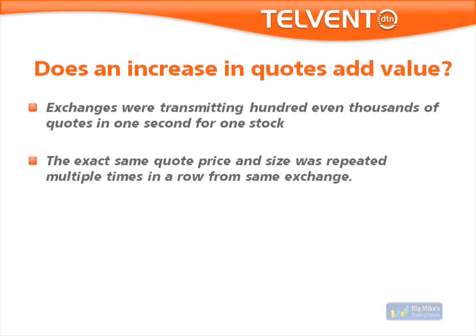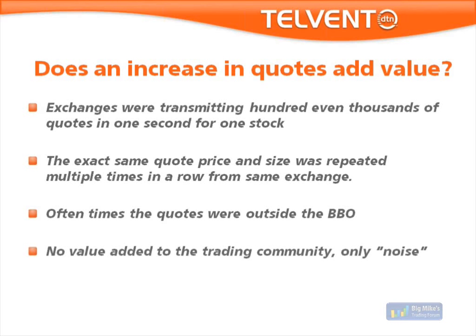And at times, the quote was the exact same price and size. It was just repeated over and over again. So it was not adding any value. It was not improving the BBO at the time. And a lot of times, the quotes were even way outside the BBO. For example, if a stock was trading at $5, you might get a bid at $2 and an ask at $10. So it's way outside the NBBO, so it's not improving, no value, it's just noise. And this was a term that Eric came up with called quote stuffing.